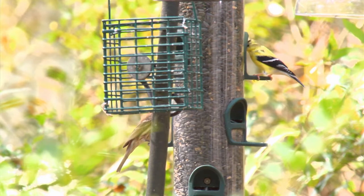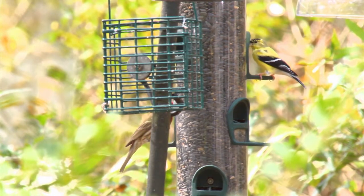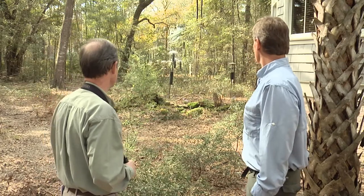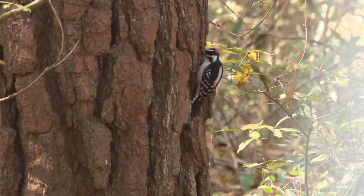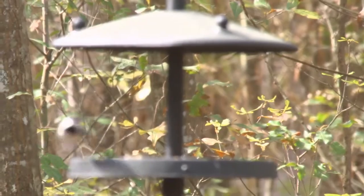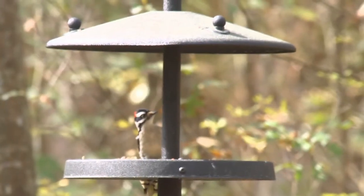As a matter of fact, the fact that you have trees in the backyard will attract woodpeckers. And I see there's a little male downy woodpecker that's on the pine tree over there. Notice it's got a little red cap on the back of the head. That lets you know it's a male. Suet's another great way to attract those woodpeckers if you put a suet cake out.